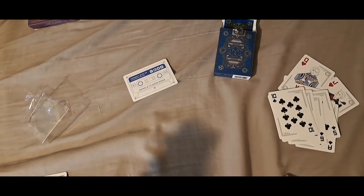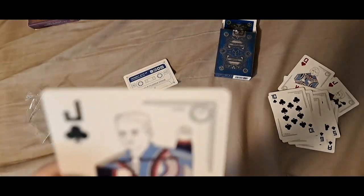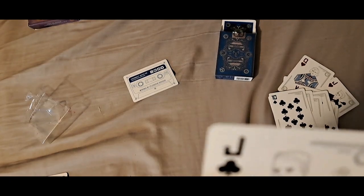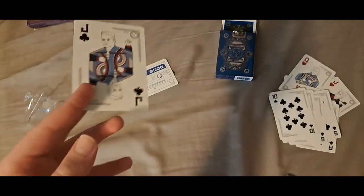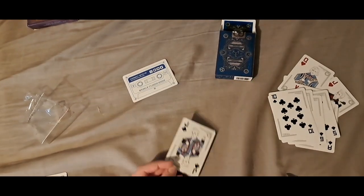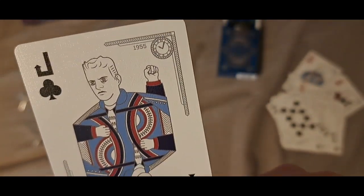Alright, so the Jack of clubs is Biff, it looks like. Now, Biff is just kind of the bully. He beats people up, and he's just a menace to society. He chases Marty around town. He's just a bad person overall. And that still says 1955 right there, as you can see.